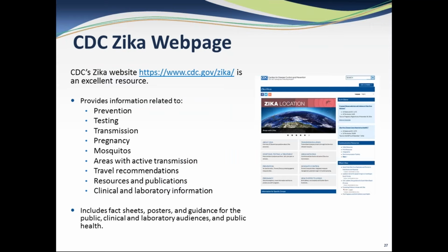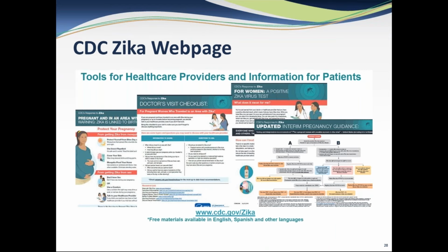CDC's webpage also has tons of information, has all sorts of information about prevention and testing. They have resources, publications, fact sheets, just tons of resources that can be used. They have lots of things in multiple languages, which is really handy. Here are some of those fact sheets. These are tools for healthcare providers and information for patients that you can share with providers who are testing, or you can share in your communities. They're really handy.